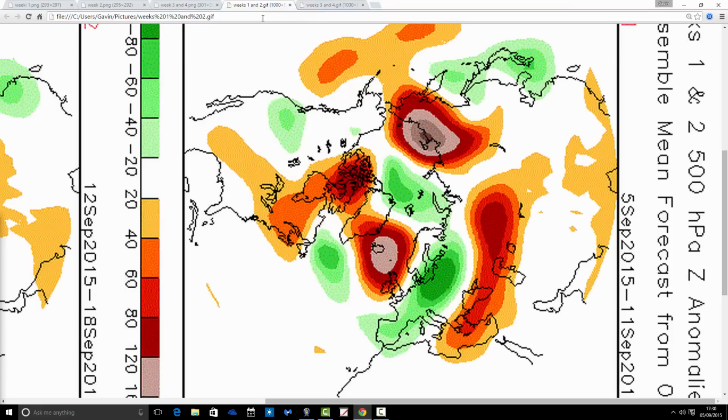What about the CFS V2? Again, these are 500 millibar height anomalies, broken down into weekly periods. So the first weekly period takes us from the 5th to the 11th of September. Virtually identical to the JMA, really, with high pressure in there, above average heights dominating very close to the country. Flow goes something like that.